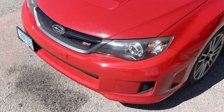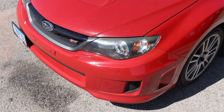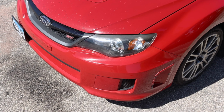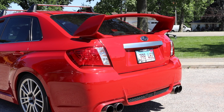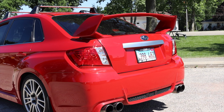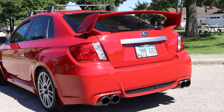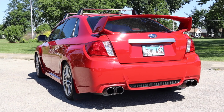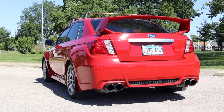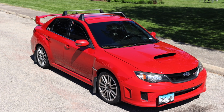But let's talk about unmodified 2011 Subaru WRX STIs. I love the STI brand because it's fantastic off the showroom floor and out of the box. You don't have to really do anything to an STI to thoroughly enjoy it. It's like a Lego set. You don't buy a Lego set and then think, oh, let me add this brick and that brick to make it better. No, Lego does it right. They give you all the bricks that you need.